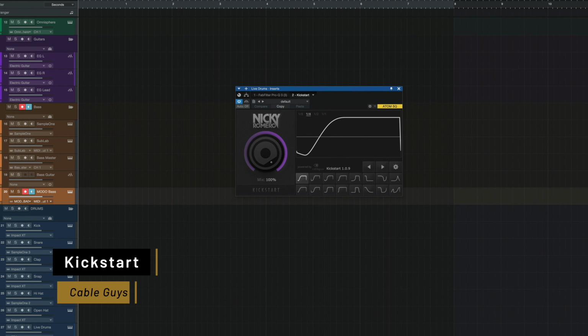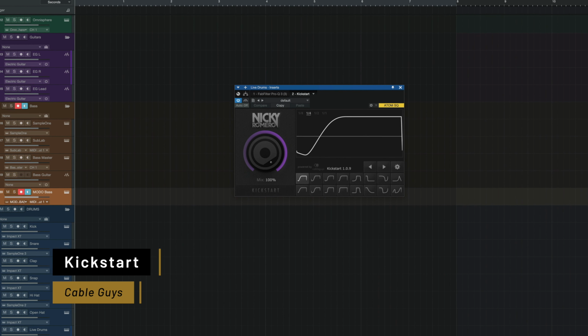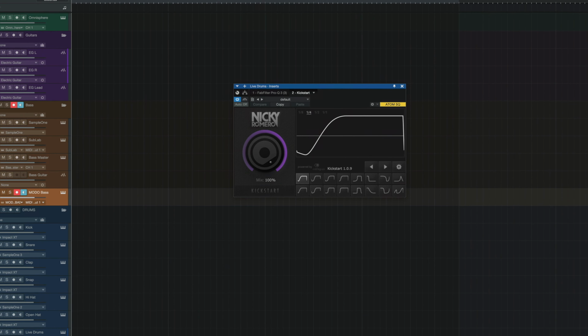Next up, we have a really simple plugin called Kickstart by Nicky Romero and the people over at Cable Guys. Now, this plugin is probably one that you can do without because it's not that hard to replicate in your DAW, but once you have it, you start to realize how much easier it is to use it rather than to do the actual process yourself.